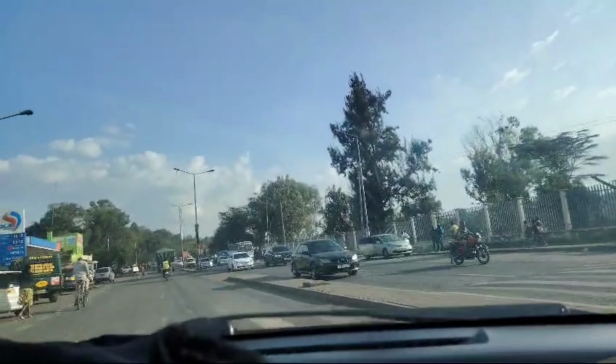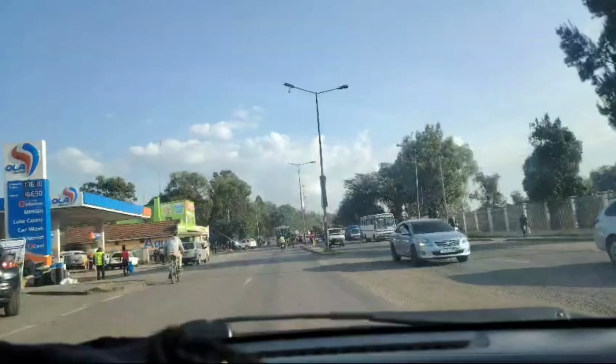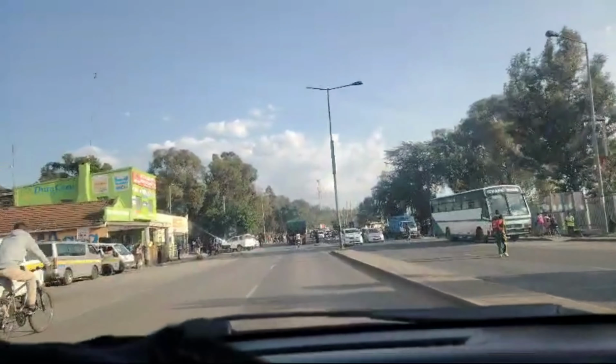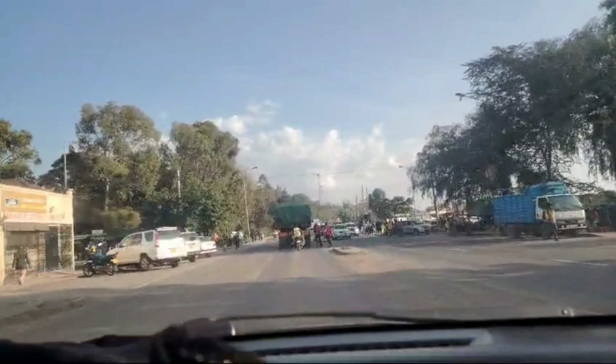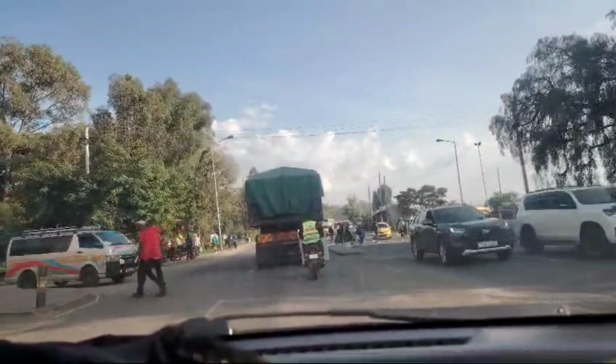Okay, everyone, I'm just past Naivasha town, which is some 95 kilometers from Nairobi city. And actually, the town is still in vicinity. Such a beautiful town, but super hot. I will tell you the story some later day.